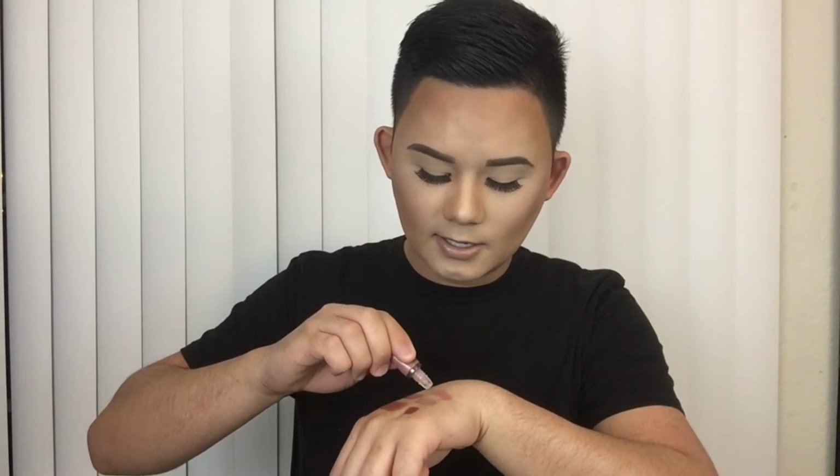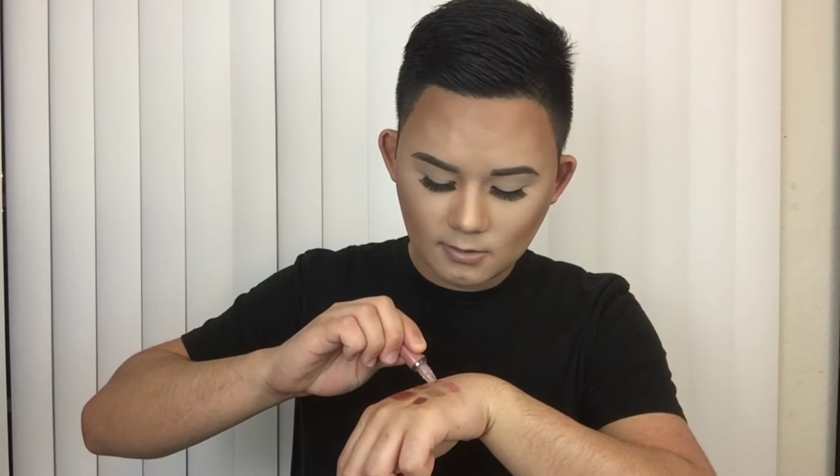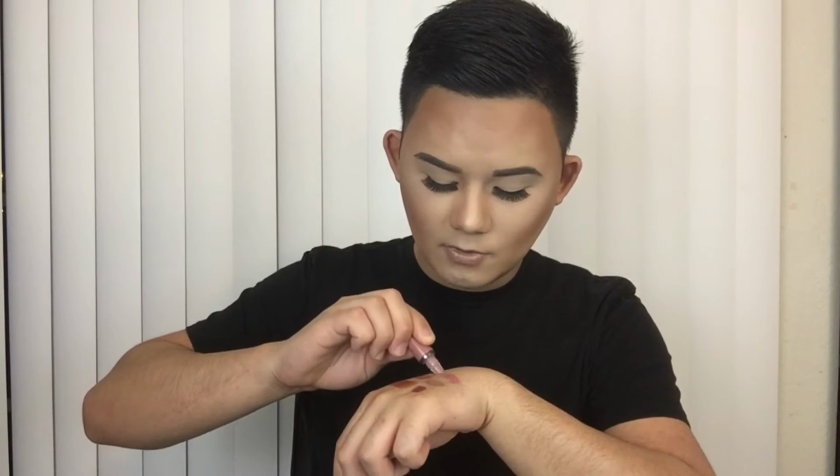And then this one has like a weird applicator, but I'm okay with it, I guess. And this one has plumping effects, so hopefully my hand doesn't start burning or tingling. But here's going to be this glossy type of product. And then this is a lipstick. Super pretty.